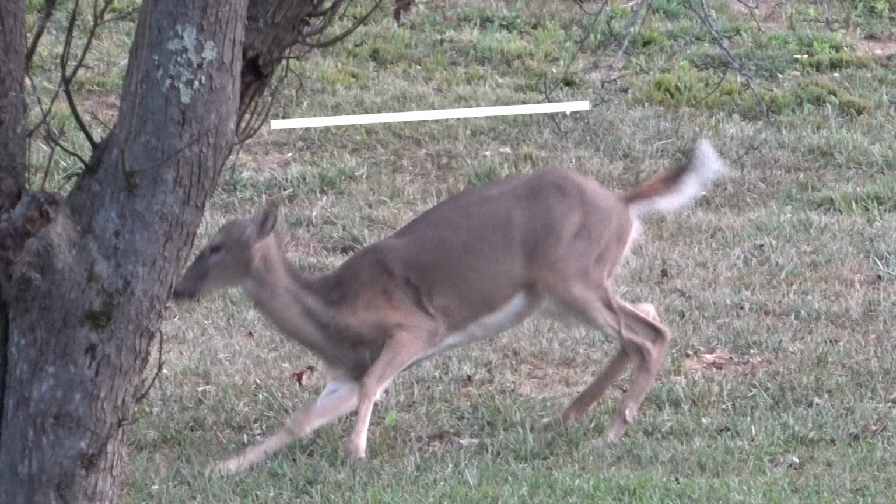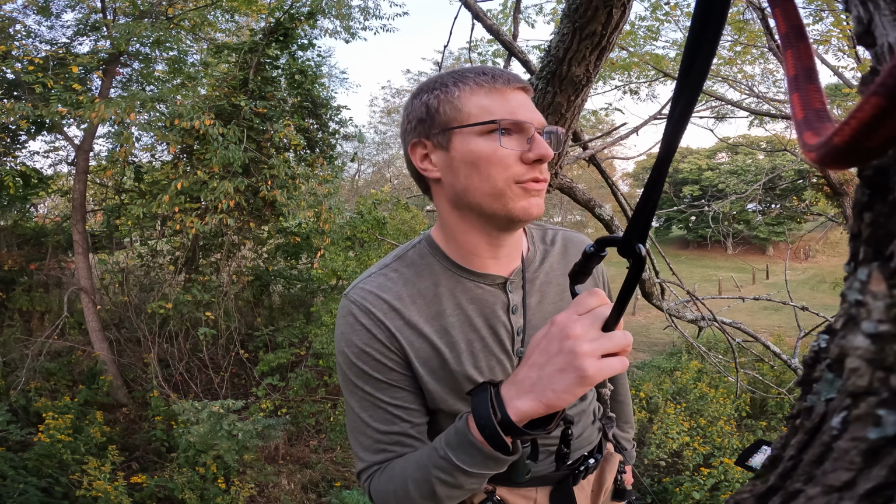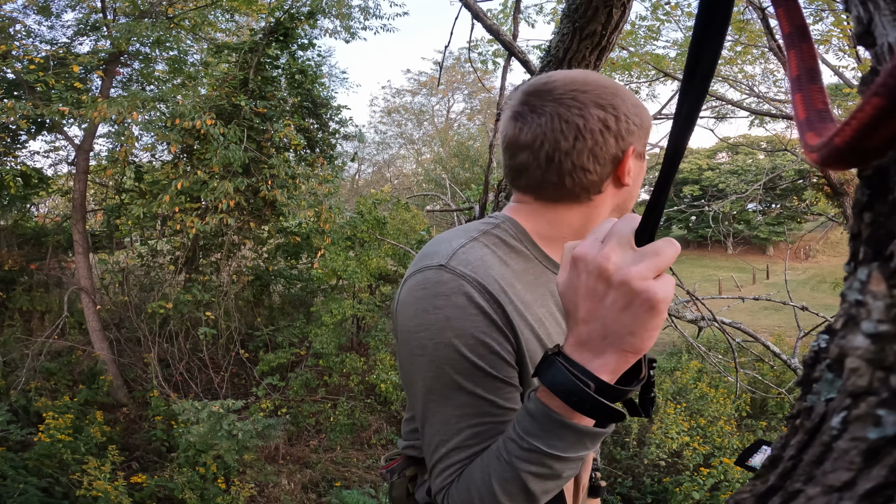Yards. Definitely hit her. Climb down for it before it gets too dark and find her. Hoping she didn't cross the road. That's gonna be a nightmare. All right, let's climb down and look.